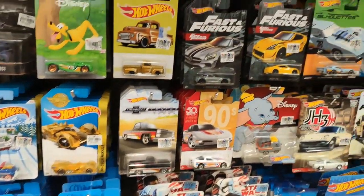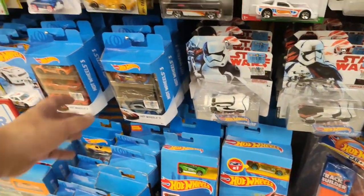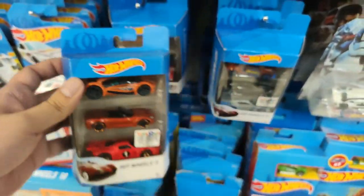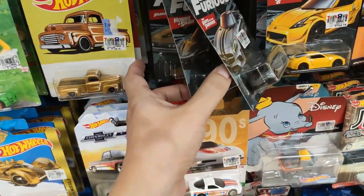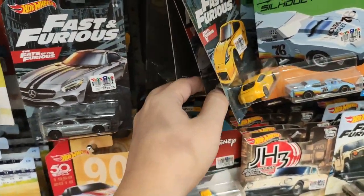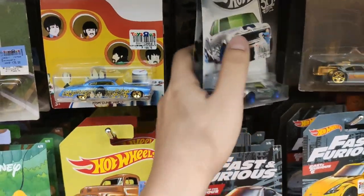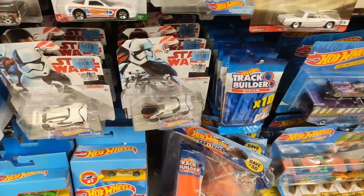We'll check out the other section here. They do have the Fast and Furious basic set also, the complete one. Some three packs in here. Cool looking Ford GT. That's a Corvette also in the middle. That is an older three pack. Again, the Fast and Furious basic set, they have the complete set here. These are the Zamac that we mostly have right now. These are old releases, by the way. I think that was the 2018, 2019 release.